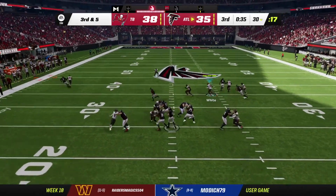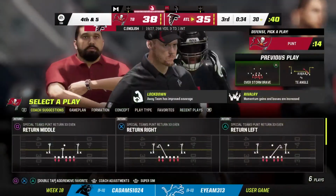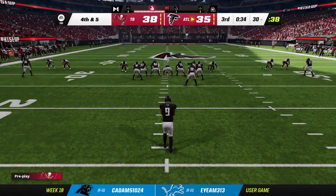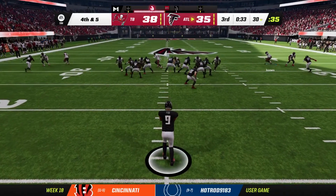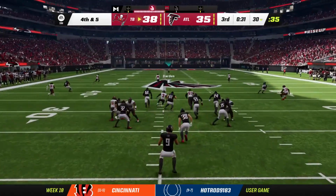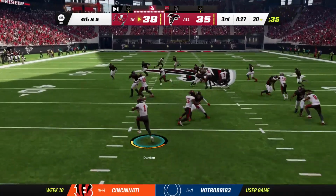Back to throw. English. And this is what here? Incomplete, they say. It looked like it was intercepted, but he apparently did not get the 2 feet down in bounds. And he deserves a bronze leg as he gets this one away. It's taken to the 26.